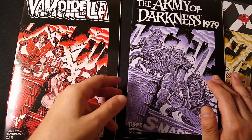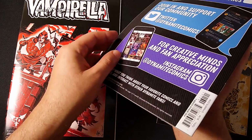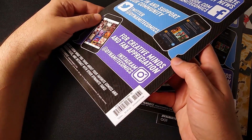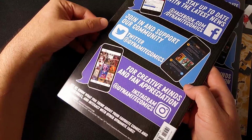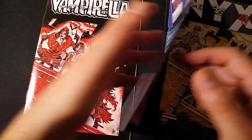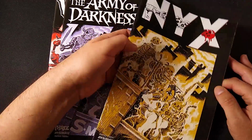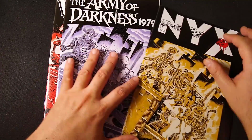And then we have Army of Darkness issue number 3, I believe. Yeah, it's issue number 3. This is cover L. This one over here is cover ZC. So there's more than 26 different variant covers for the final issue of the Vampirella series. These two were also FOC unlockables and such. And this is Nick's number 1. It's kind of funny that the title is so simple, so it's kind of weird how it looks there.